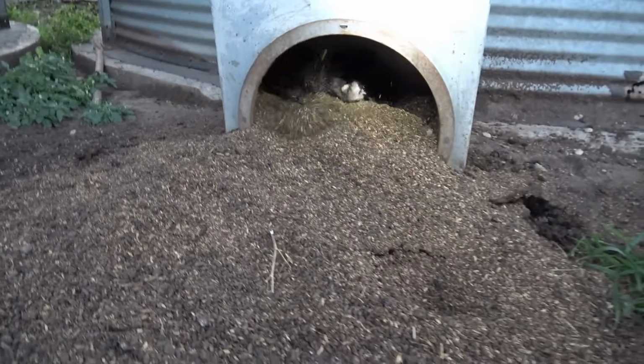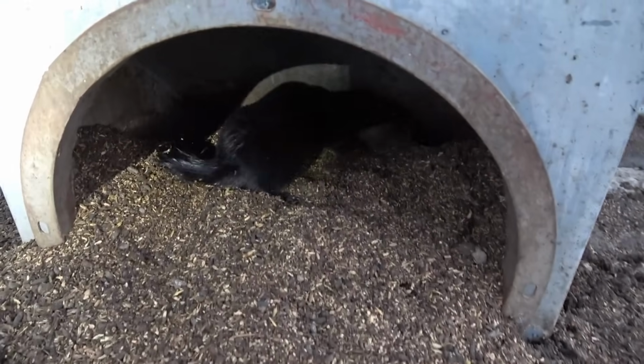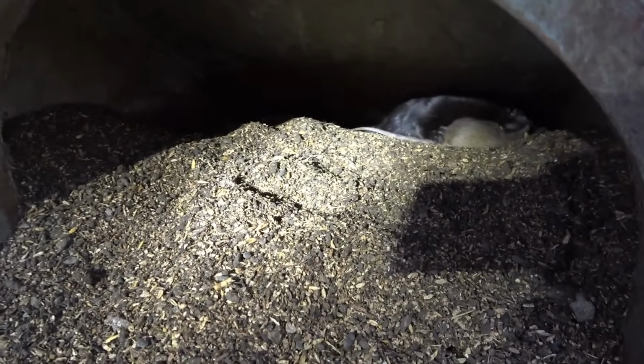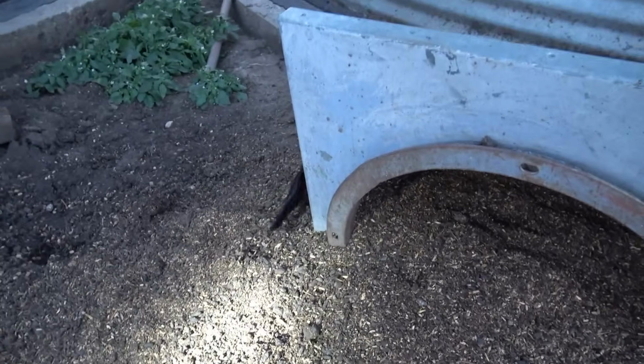Oh, good girl. Good job, honey badger. Sorry, it's the light. Good job, honey badger. You got a giant rat. I'm gonna try and ask you to get another one. That's not a very impressive rat.